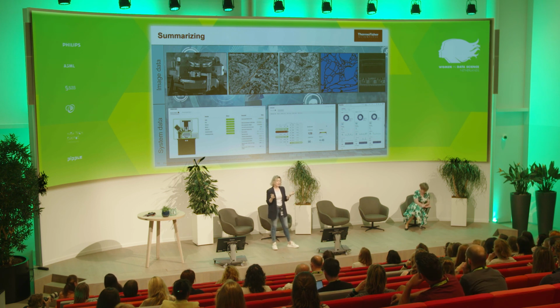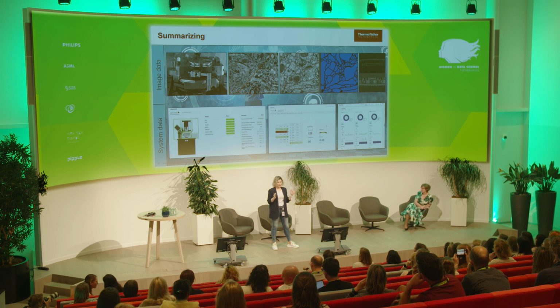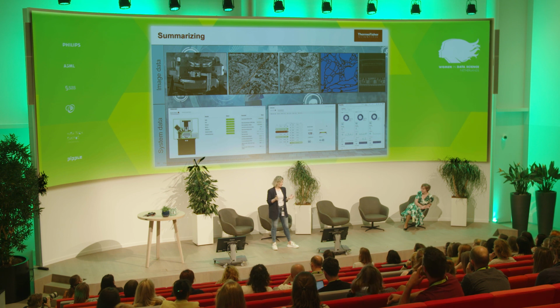As you can see, we're applying data science in various fields using different kinds of data, and we're really excited about that. Therefore, we will continue innovating and inventing the way we use data science. So thank you.